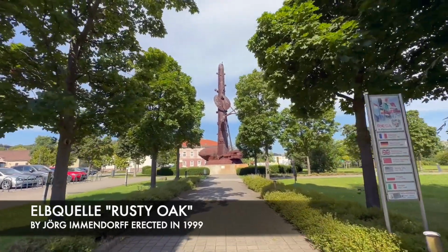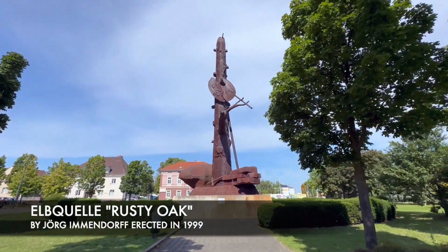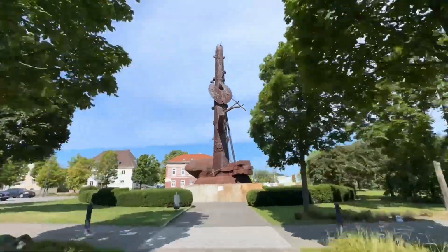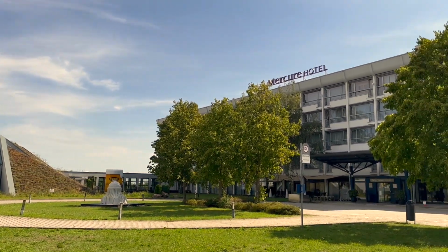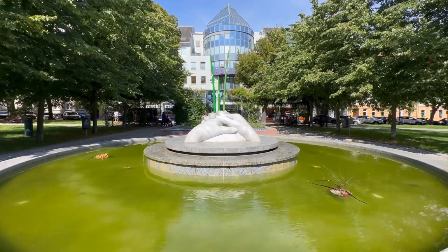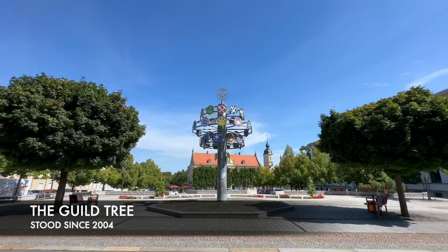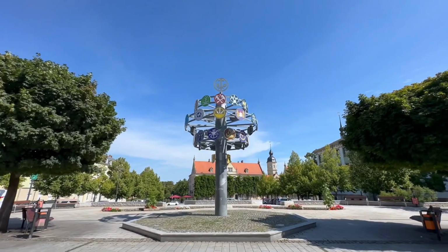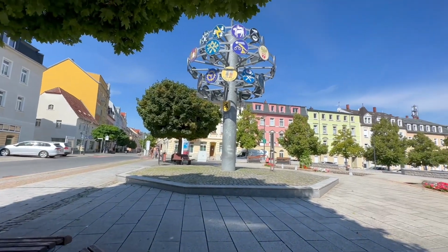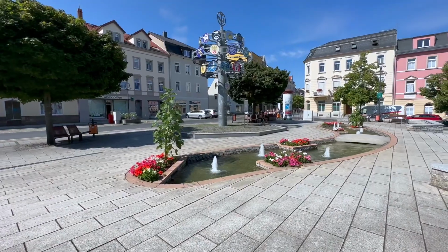Riesa has a 25-meter-tall, 234-ton cast iron sculpture of an oak trunk named Cuile, which means source of the Elbe, erected in 1999. A guild tree stood opposite the town hall since 2004. It symbolically expresses the power, tradition, and unity of the regional craftsmanship. The Riesa guild tree has 35 leaves on which the guild symbols of all craftsmen's guilds in the region are shown.